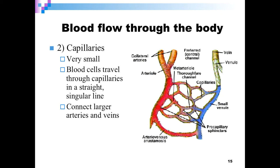And then last but not least, the blood will actually travel through these in a very straight and singular line. So they're kind of web-like, but at the end of the day, they are more or less straight. We use that term relatively, because obviously veins and arteries aren't exactly straight either, but at the end of the day, they're as straight as our body will let them be.